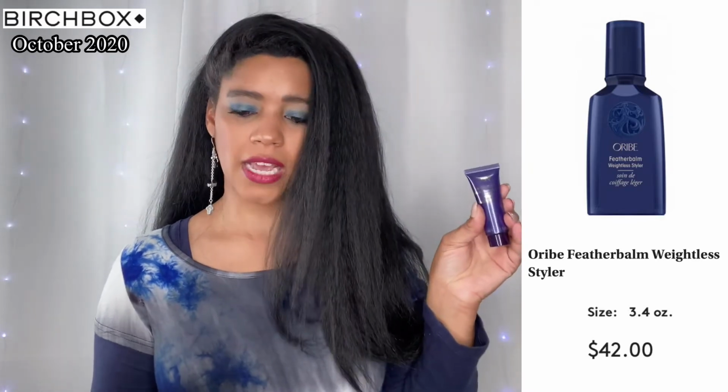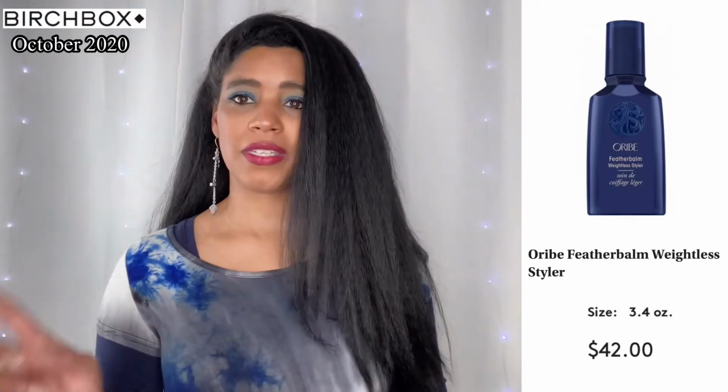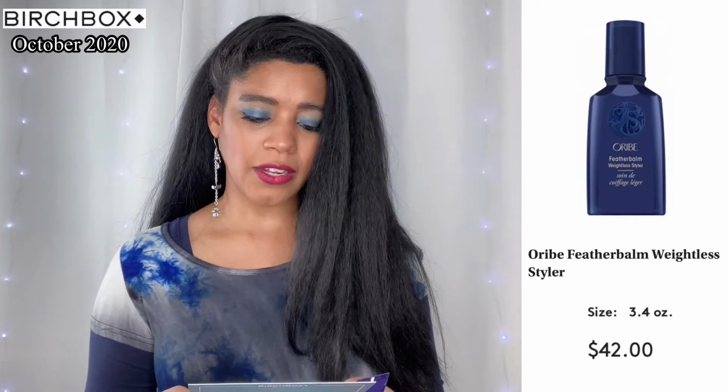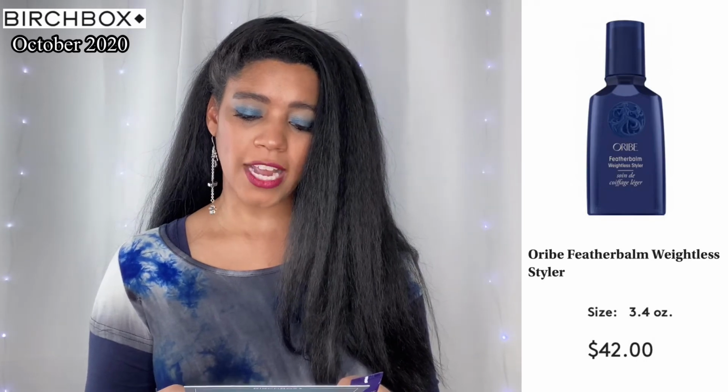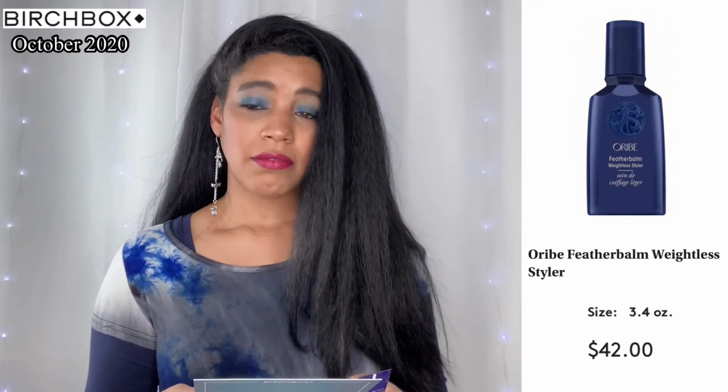This is not full size. It's 0.5 fluid ounces, and you know what? That probably wasn't a full-size palette either, now that I think about it. Nonetheless, this styler's ultra-light formula soothes, hydrates, and adds shine without weighing hair down.